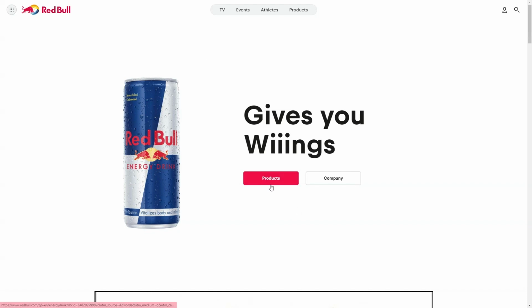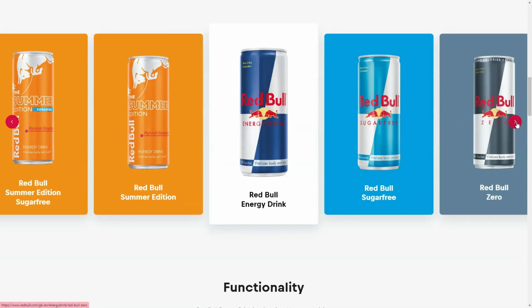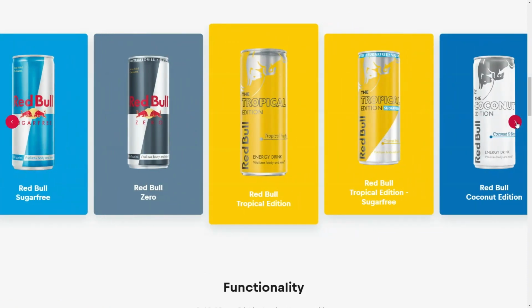So in this example, they're using the color red to draw users to their products, and essentially go through all their products. And that's the main thing that they want this website to do. So it's a really good example of how the colors that you use can essentially lead users to do exactly what it is that you want them to do on your website.